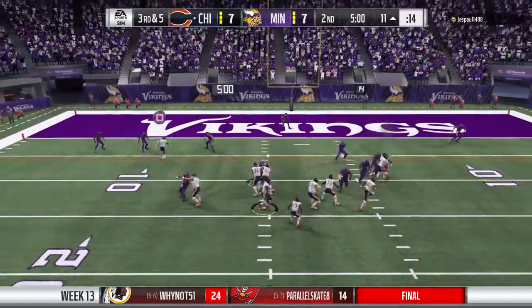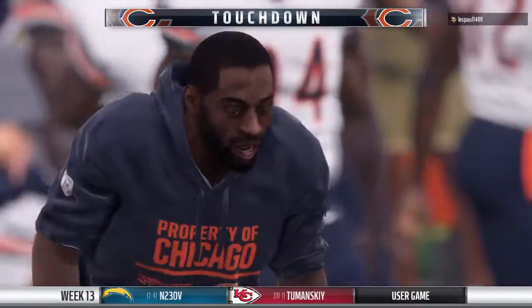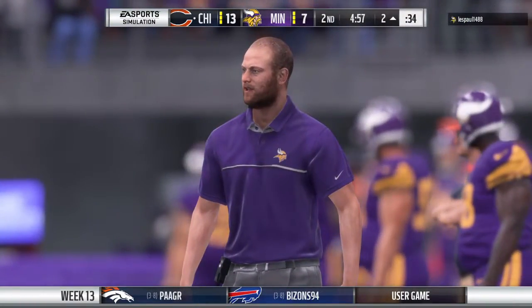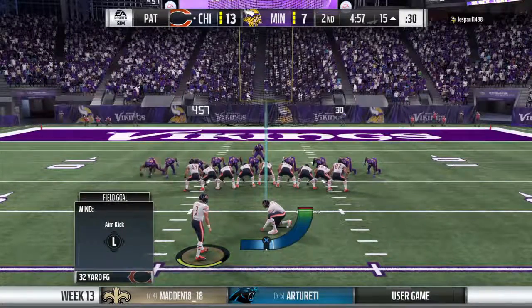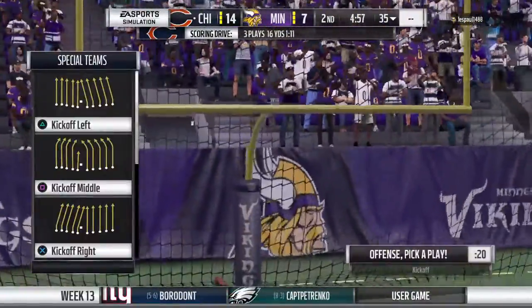Now defense sold out for the run. Worked out well. And it's caught. And he takes this one in for a Bears touchdown. Alshon Jeffrey, his 2nd touchdown on the season. And the Bears have taken the lead. And he's got it. It's now a 14-7 ball game.